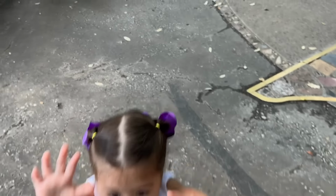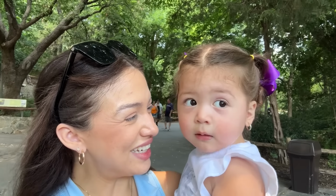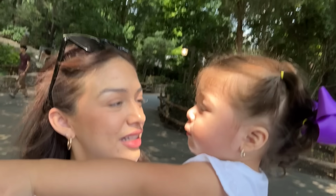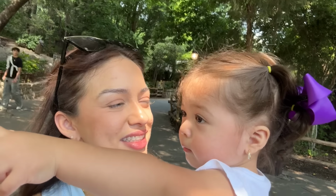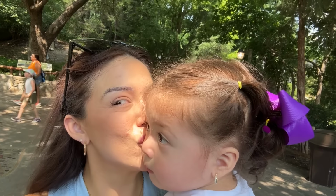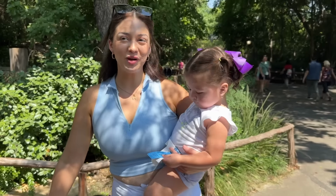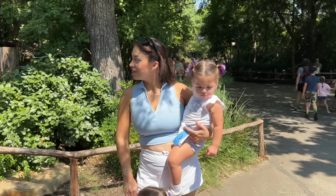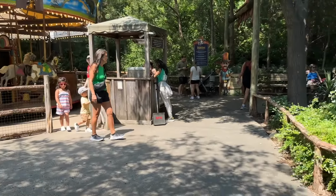What is going on? You want to be with mommy, baby? Yeah, we're gonna buy tickets for the carousel, okay? ¿Te quieres subir a los caballitos? Besito. We're about to ride the carousel. Talk louder. We're about to ride the carousel. Shy. She's not used to this, guys. You ready? Let's go, mommy. You want to ride with us?